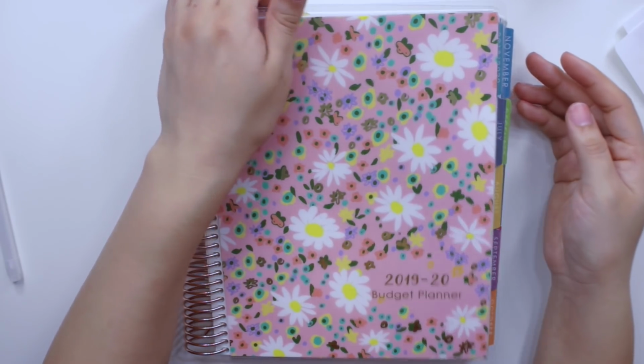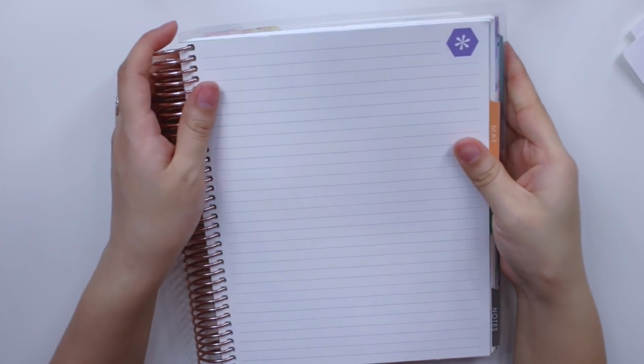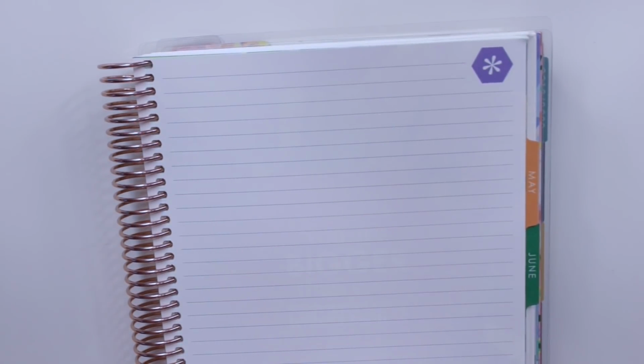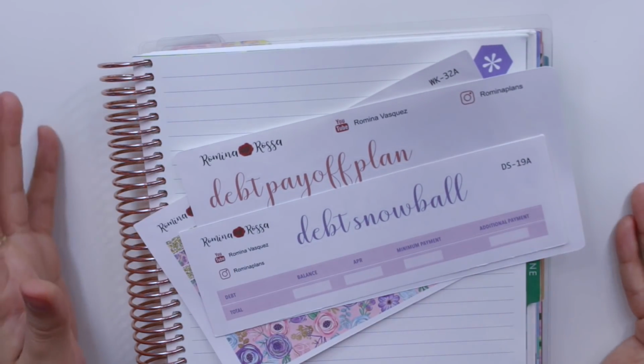If you guys are familiar with my debt-free journey, I already did pay off all of my credit cards. When was the last payment that I made? I think that was in January. So in January, I paid off my last credit card, which was my PayPal credit. And since then, I moved on to my student loans. As you guys know, as of now, all of the student loans are at a 0% interest.